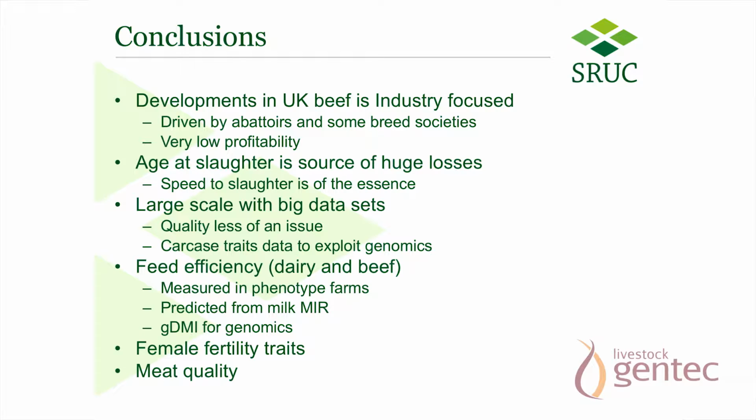We're also involved in the international activity on genomics for DMI, and I think you are as well. This is where organisations all around the world have pooled their genotypes and phenotypes in order to create an international genomic selection panel. And again, we're utilising that to see how we can put all this together to improve feed efficiency. And finally, we're doing our best to get into meat quality. We don't have any kind of organised measurement scheme for meat quality in the UK or any kind of payment scheme, but I'm working very closely with the UK's largest meat processor to work out how we might do that.